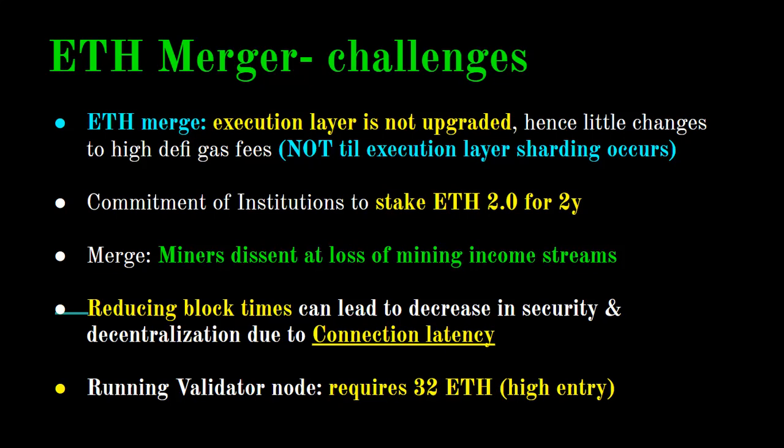Now the merge will cause some dissent amongst miners, obviously, because there will be a loss of mining income streams for miners that are on the ETH network. And once this transition happens with the merge from POW to POS, obviously any mining rigs and GPU mining for ETH will cease.